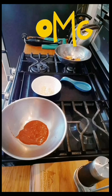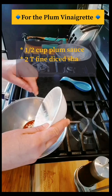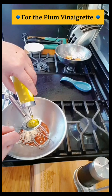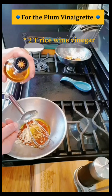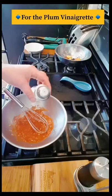And to make our plum vinaigrette, I've had half a cup of plum sauce, 2 tablespoons of chopped shallots, 1 teaspoon of chopped roasted garlic, add 2 tablespoons of olive oil and 2 tablespoons of rice wine vinegar. Our vinaigrette, just a touch of salt. There is our vinaigrette for our ducks. Ready? Let's have a look.